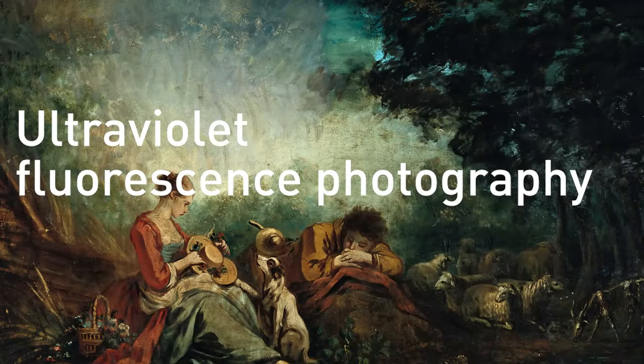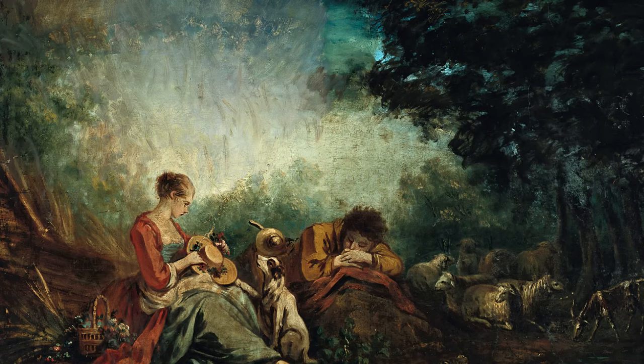Ultraviolet fluorescence photography. Ultraviolet photography is a first test to determine a painting's state of conservation. It shows up the location of accidents, any overpainting, the type of varnish used, and because of this, once the restoration process is complete, it can be compared to a photograph of the painting and used as a fact in any dispute.